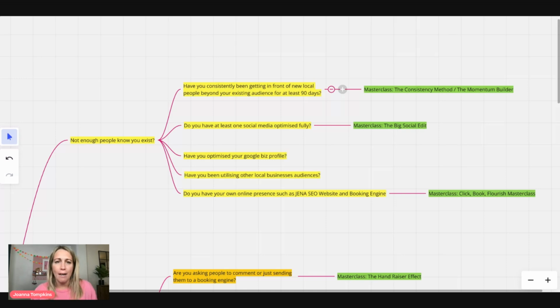If you've currently got a following of only a couple of 100 people, posting on your page every day isn't really going to do that much, because Facebook and Insta are only really showing your stuff to people in your audience already. And even that can be hard. We have to be getting beyond our existing audience. So are you consistently getting in front of new local people beyond your existing audience every single day?